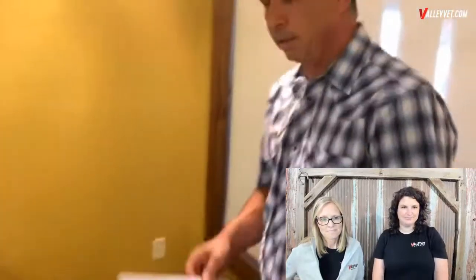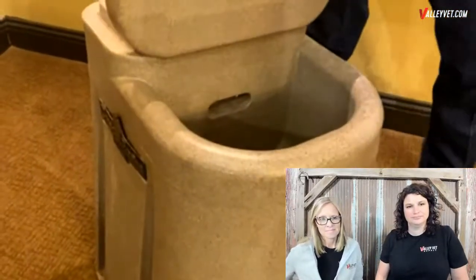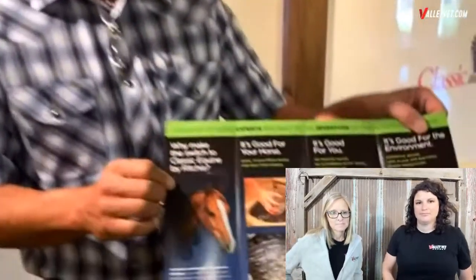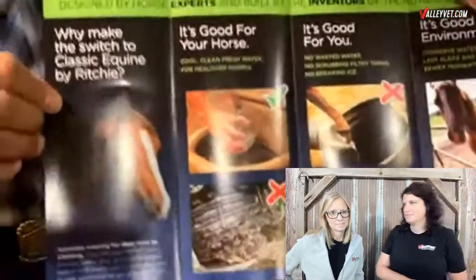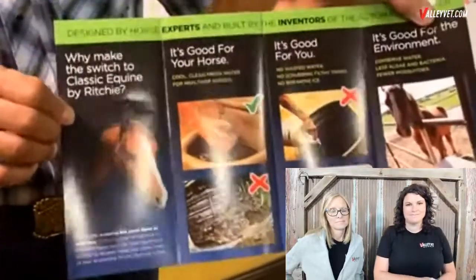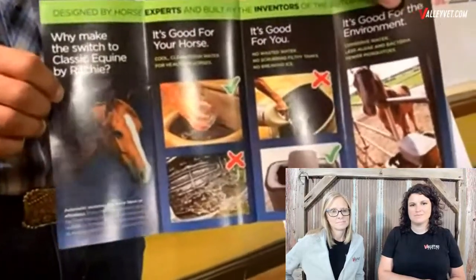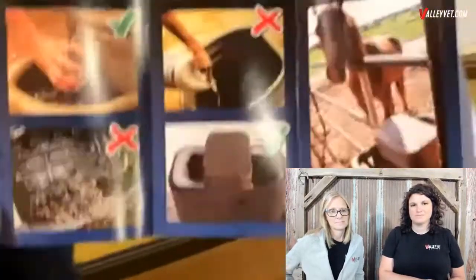So I guess the first thing is why Classic Equine by Ritchie. Why would you want to go from a bucket or a hose or a tank to a Classic Equine by Ritchie automatic water? The pamphlet that we have really does a good job of explaining it. The first answer is it's good for your horse. A hydrated horse is a healthy horse. A horse that has an ample supply of clean, clear, fresh water absorbs nutrients and feed content better. Their digestive process works better, and it's good for the horse.